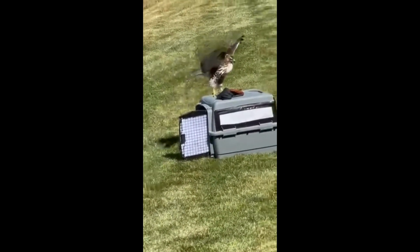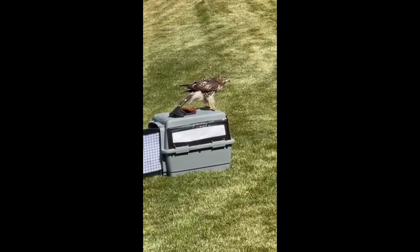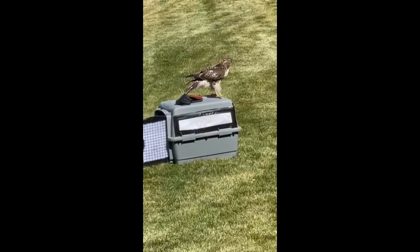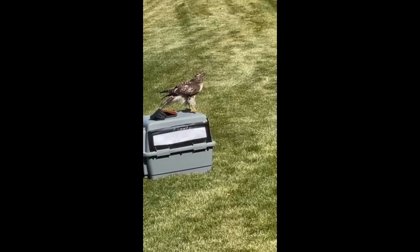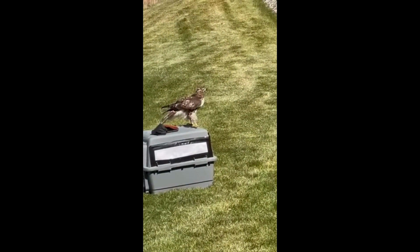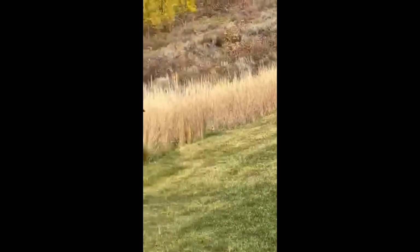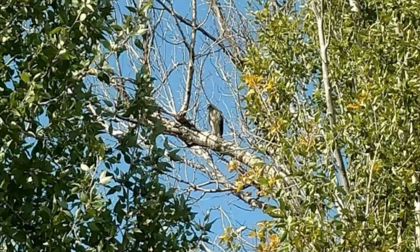Our second release of the week is Red-tailed Hawk 830. And this juvenile bird came in from Jackson, Wyoming due to emaciation. However, he gained weight, put on more body fat, and quickly got into shape in our flight barn. We also live prey tested him several times just to boost his hunting abilities, and he was successfully released on the 26th of September.